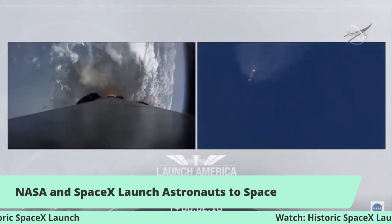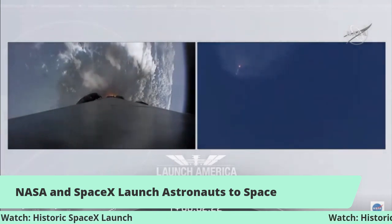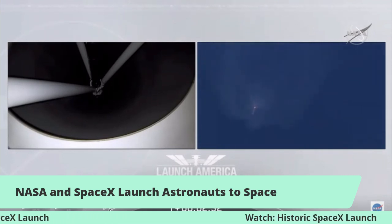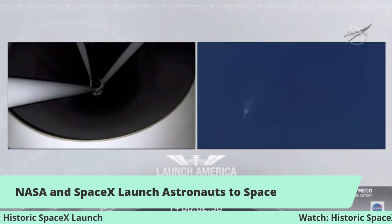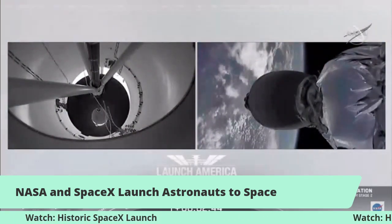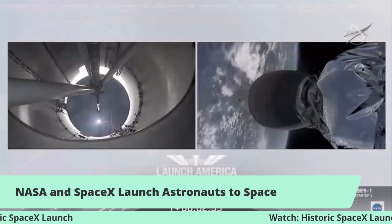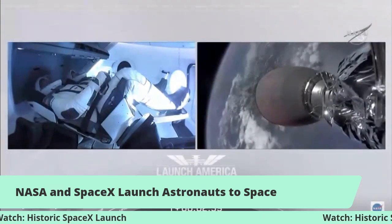Coming up in about 20 seconds. M1D throttle down. We heard we're throttling down the Merlin engines on the first stage. And we have MECO. MECO. 2 Alpha. Falcon stage separation confirmed. Copy 2 Alpha. MVAC ignition. All right, we have stage separation confirmed. The first stage beginning its flight back.